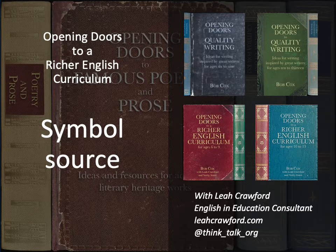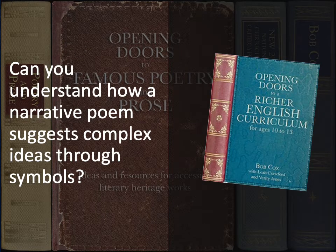In this lesson, Symbol Source, we're going to explore how symbols carry meaning, and how you as a reader need to explore those symbols to unleash the meaning in a text. This question will act as our guide. We'll read a poem with a simple but captivating story. We'll keep pausing to explore the symbols, and our aim is to understand how a simple story develops complex meanings through its symbolism. Let's get started.